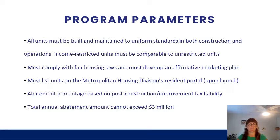All units must be built and maintained to uniform standards in both construction and operations. Income restricted units must be comparable to unrestricted units. Must comply with fair housing laws and must develop an affirmative marketing plan. Approved projects must list units on Metro's Housing Division's resident portal once that technology is launched. The abatement percentage is based on post-construction or improvement tax liability, and the total annual abatement amount cannot exceed $3 million.